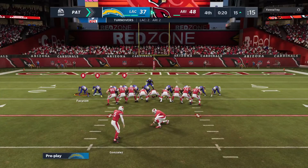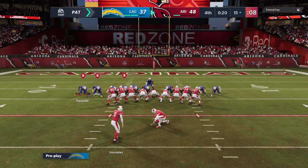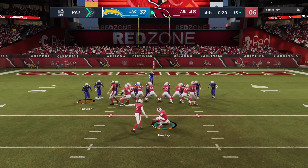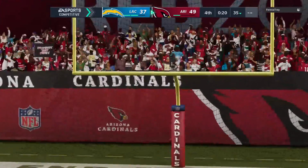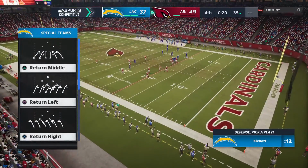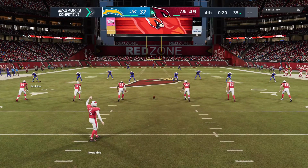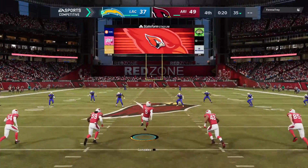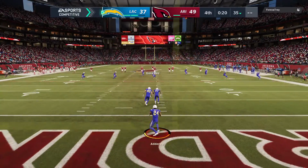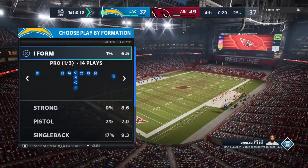Gonzalez to add the PAT. And this one gives his guys a 12-point lead. Makes the score Cardinals 49, Chargers 37. Zane Gonzalez to kick off for Arizona. Now after the touchdown, here's Gonzalez on to kick it away. This will make it into the end zone, and he'll just sit on this one as their drive will start at the 25. 25-yard line.